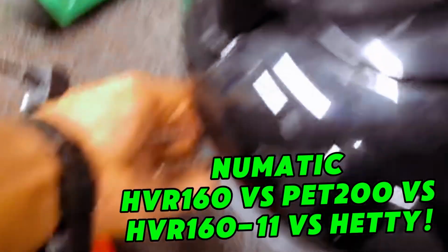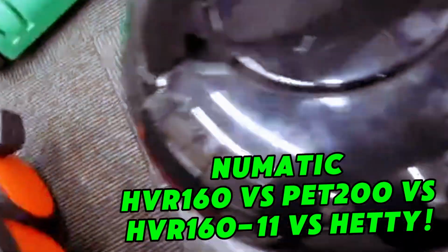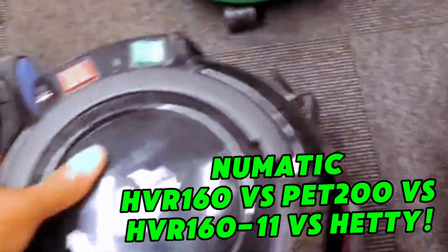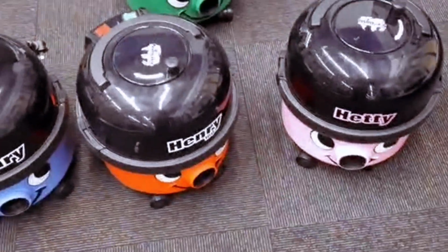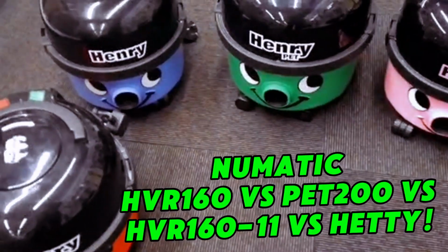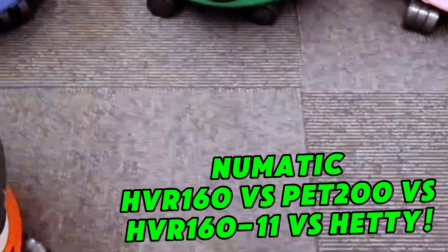All these models are strong choices, but your needs, pets, style preference, or budget should guide your decision. What is consistent across all of them is Pneumatic's legendary build quality and cleaning power. If you are looking for a vacuum cleaner that lasts and performs year after year, any of these could be a smart investment for the future.